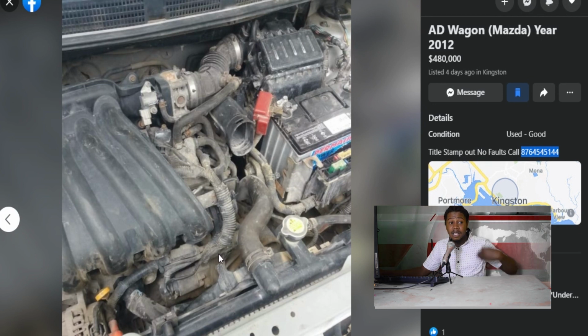So more than likely, water could have gone up on top of the engine and rusted them, the bolts and the little things. So it does look a little weird. I don't like how the engine bay looks, to be frank, you see me.